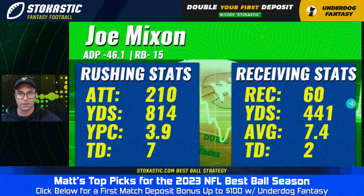And last riser, another predictable riser, Joe Mixon. This is a guy we've been way ahead of on ADP for a while, and that gap has sort of closed. But currently coming off the board at 46.1, he was at 52 last week. That is a rise of 6 slots. We saw Mixon just restructure his contract, and I think that's the rise right there.